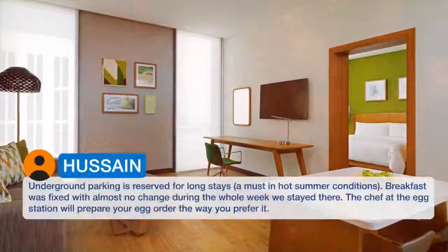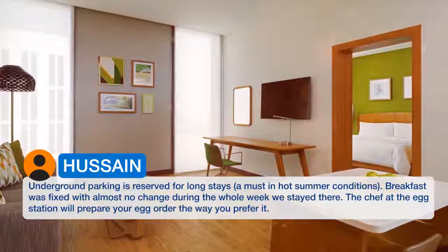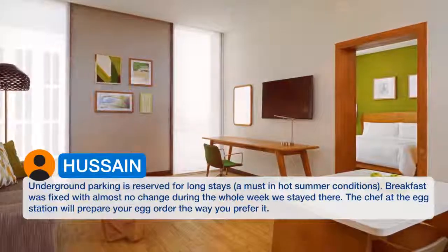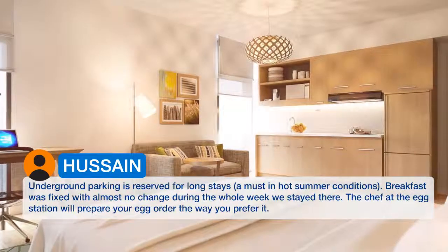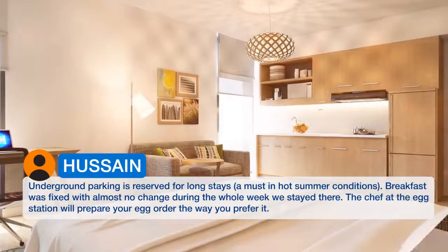Underground parking is reserved for long stays, a must in hot summer conditions. Breakfast was fixed with almost no change during the whole week we stayed there. The chef at the egg station will prepare your egg order the way you prefer it.